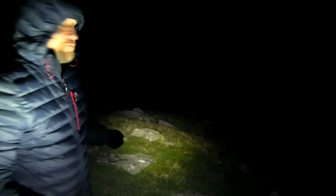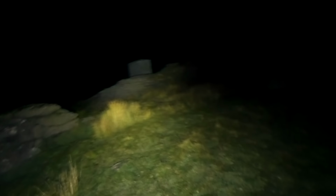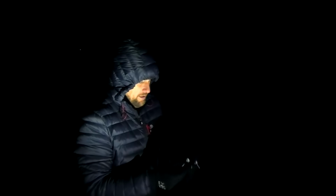I think that's it. Don't think we're going to hit Mill Tor with it, to be honest. Look at it. It's like daylight. Mill Tor was probably a bit ambitious to think that. Still an impressive torch though.